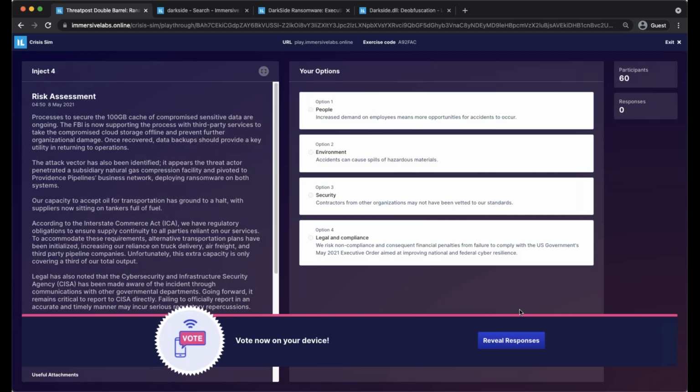So increased demand on employees means there is more opportunity for accidents to occur. This is also testing a little bit of our risk assessment skills, isn't it? So that's the first one. Option two, environment. Accidents can cause spills of hazardous materials. Option three, security. Contractors from other organizations may not have been vetted to our standards. And option four, legal and compliance.